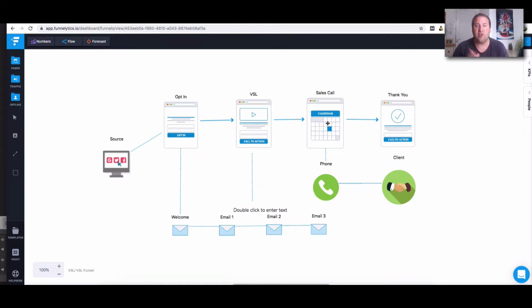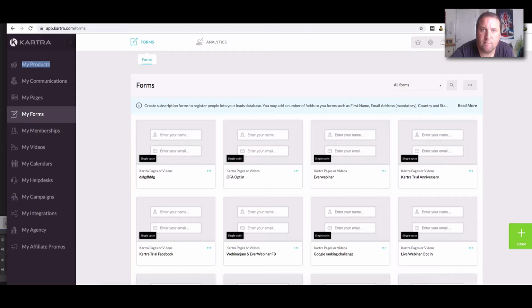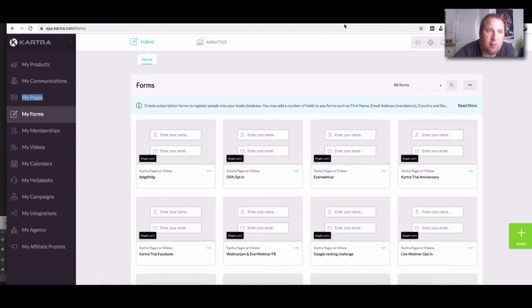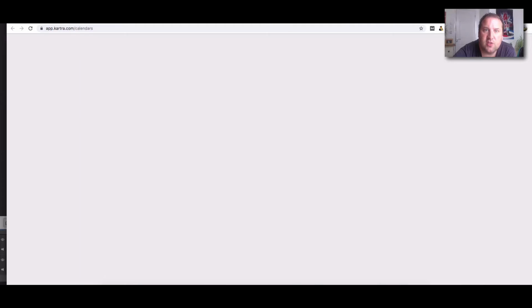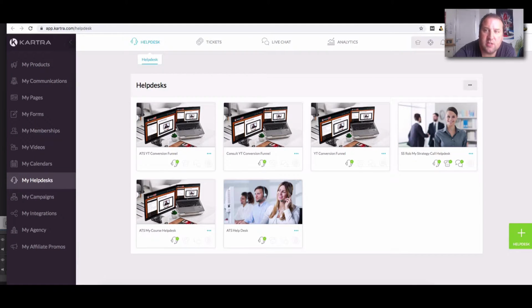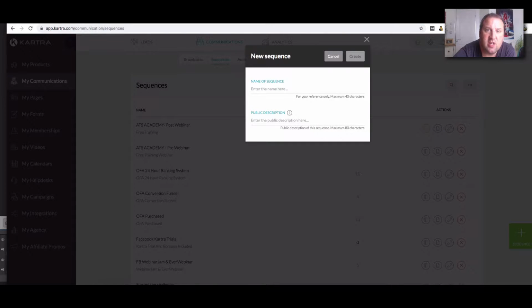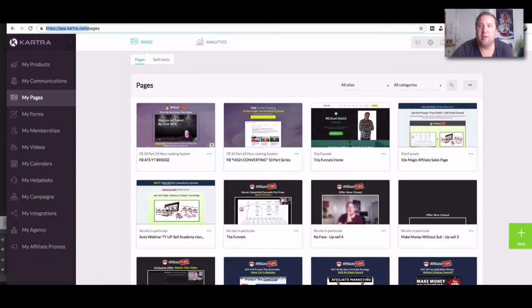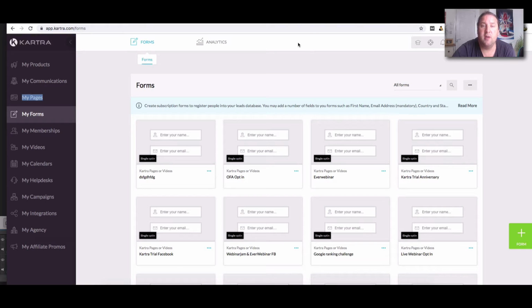What we have to do first is create all the pages and all the assets, because we're going to have to go back into each one of these pages. What I like to do is go to each one of these that I'm going to need and right click, open in a new tab. So this one's forms, this one's calendars, this one's help desk, this one's pages, and this was sequences. That way I'll just go to each tab that I use, because Kartra won't let you open a page in 2 separate windows. And also we're going to need to go back and forth.